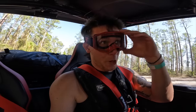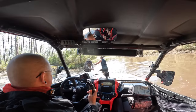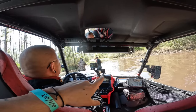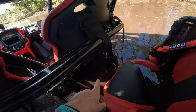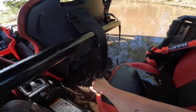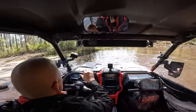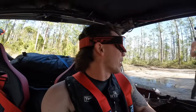All right. See what we're working with. We got the old winch going right there. B's helping pull this out. I'm gonna stay my happy butt in the old side by side, but this is what we're working with. We got water all the way to the seat. How you feel about it? I feel good. We're winching out right now. Oh yeah, we're good. Yeah!